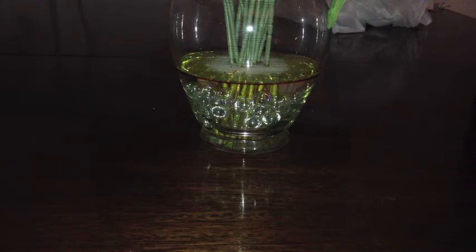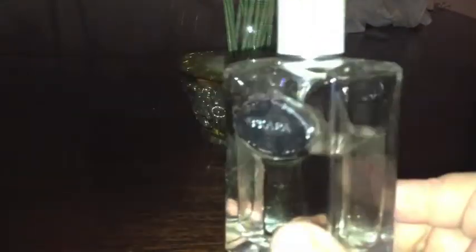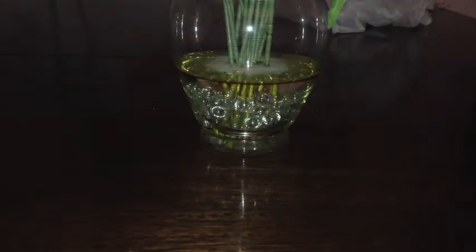One of my favorite designer scents, Prada's Infusion d'Homme. This is a masterpiece. Not much more I could say about that. I think it's one of the best designer scents on the market, period. It's clean at its best. Neroli, iris, a little bit of incense. Just gorgeous, gorgeous, clean work scent. Perfect for a job.